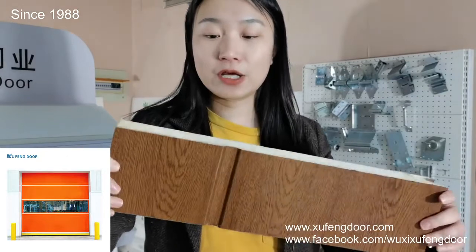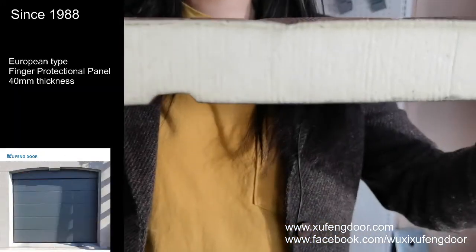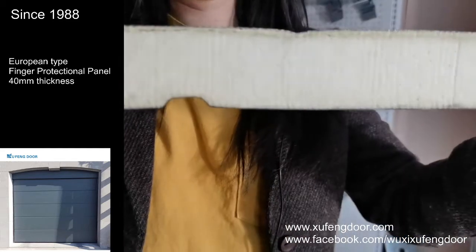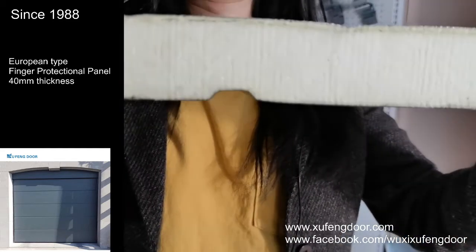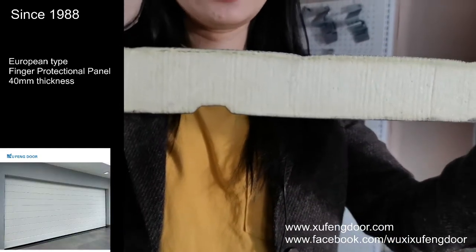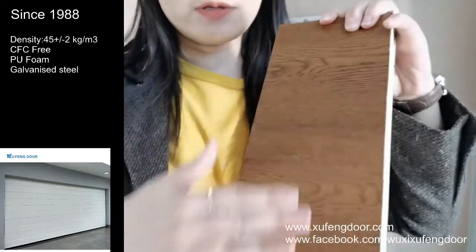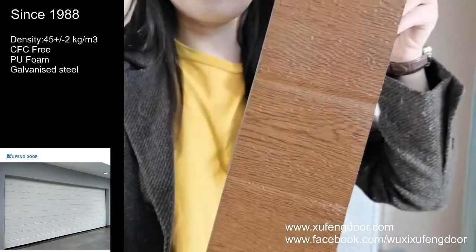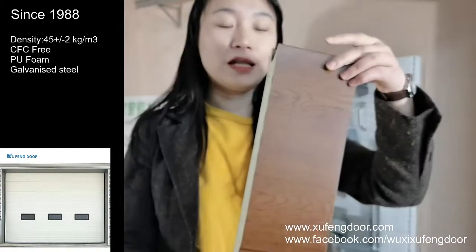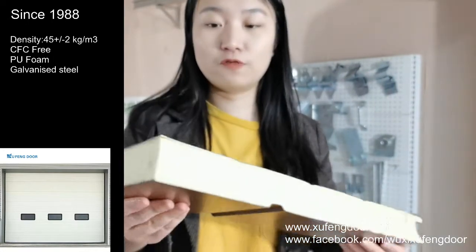If we get close to see the panel's cut part, this is exactly how it looks. The surface of the panel, of course, is steel, and I'll talk about the detail of the steel as well. It has a front side and back side, where we saw the production earlier, and inside it, this is the PU foaming.